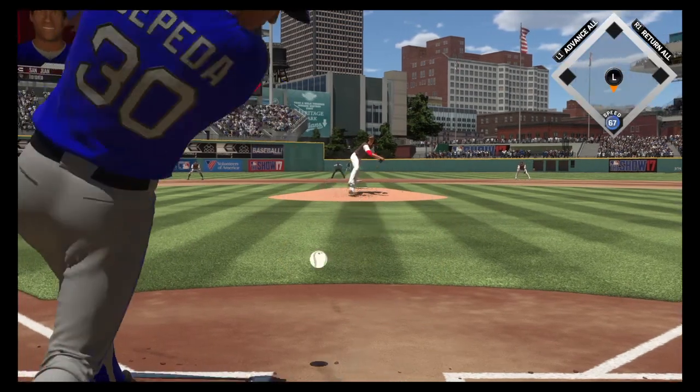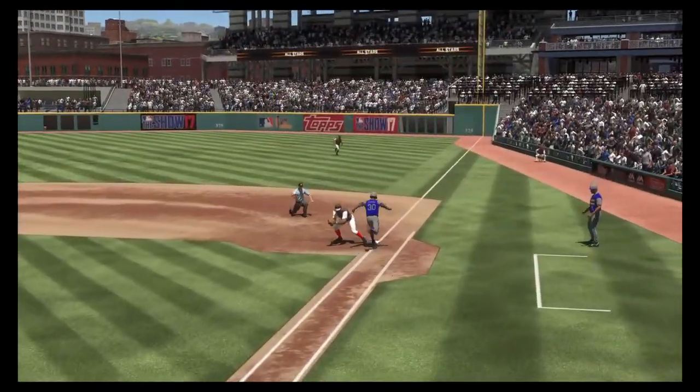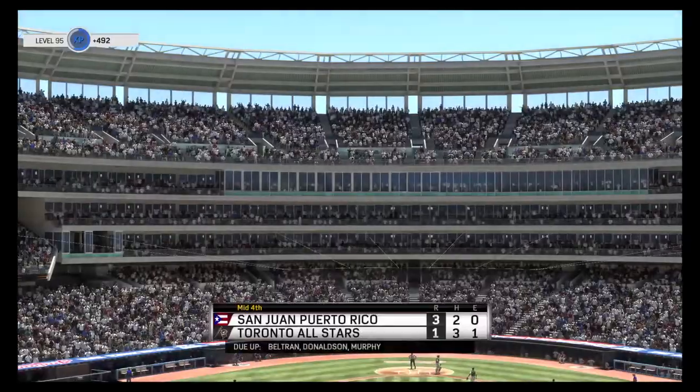I mean, look, it's been throw a strike, I foul it off. Throw a strike, I foul it off. I want to see how this ends. Throw to first will get him easily, and the side is retired.